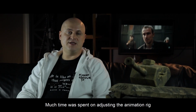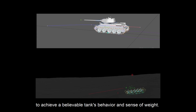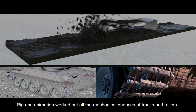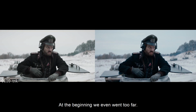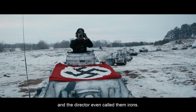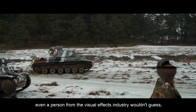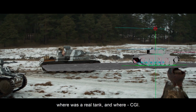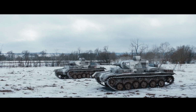Much time was spent on adjusting the animation rig to achieve a believable behavior and sense of weight. Rig and animation worked out all the mechanical nuances of tracks and rollers. At the beginning we even went too far. Tanks began to look too heavy in comparison with real ones, and the director even called them irons. But after all of the improvements were made, even a person from the visual effects industry wouldn't guess where was the real tank and where was the CGI.